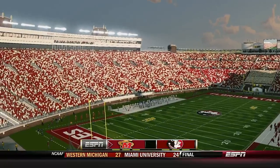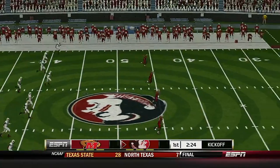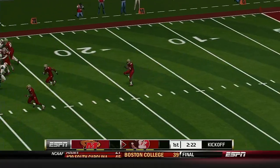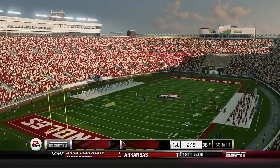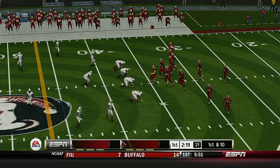All right, thanks, Reese. Everyone's all lined up and ready for the kickoff. Brooks needs to return. Brooks has it at the 5, at the 30, and he's taken down at the 36-yard line. The quarterback brings his troops out onto the field for the first drive of the game.